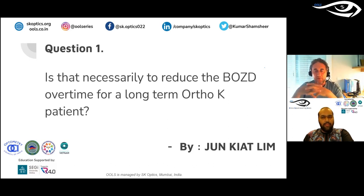So in the near future, we need to do more custom designs for each person. That will be the next step we need to take. But at this moment, in a systematic way, yes. From my point of view, yeah, I will reduce the back optical zone diameter for every child, for sure.